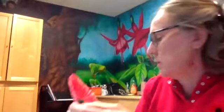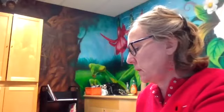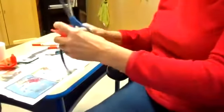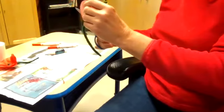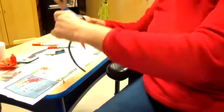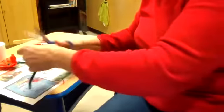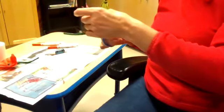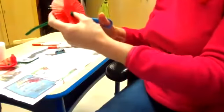So now what we want to do is if you want to make your poppy look more like it's a real poppy where it has kind of scalloped looks there, you're going to take your scissors and you're going to just cut around the center one. Just do little cuts. I'll show you what I'm doing here. So I'm just going to make little kind of cuts to make it look more like a poppy. So just every so often. So now you can see it's got that kind of a little rounded thing there, or scalloped kind of thing.